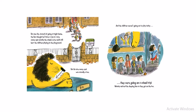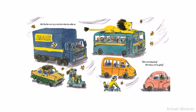I wonder where they're going on their trip. And the lion was very surprised when he woke up. What was happening? And where was he going? He looks a little bit alarmed, doesn't he? A bit shocked, maybe even a bit frightened.